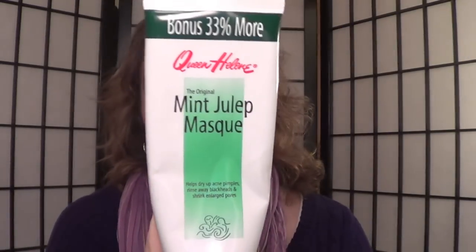Two last things that I use on occasion, masks that I really enjoy. One is the one that everybody talks about, the mint julep mask. I really do like that. If I want to get the flakies off of my face, I really enjoy that mask. You guys have all seen this, I'm sure.